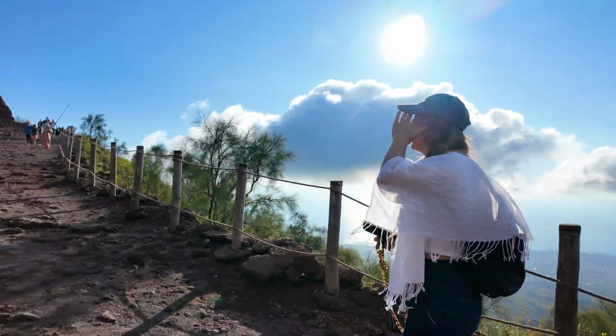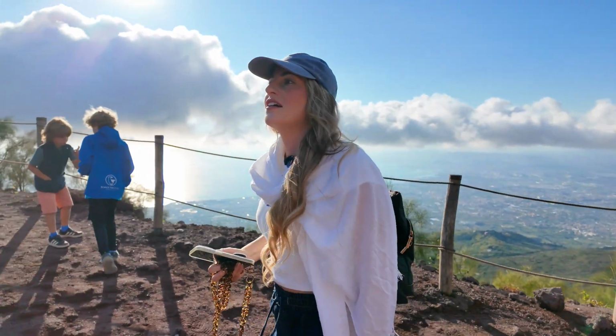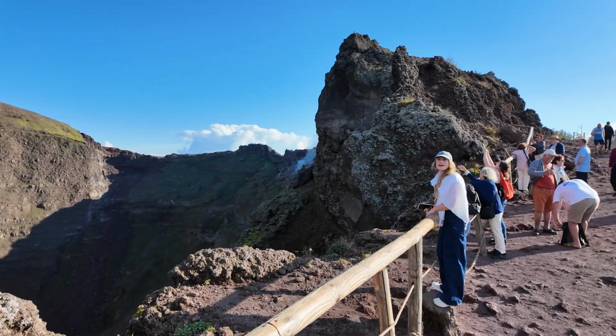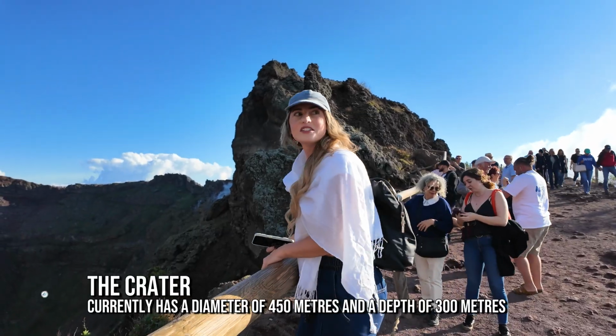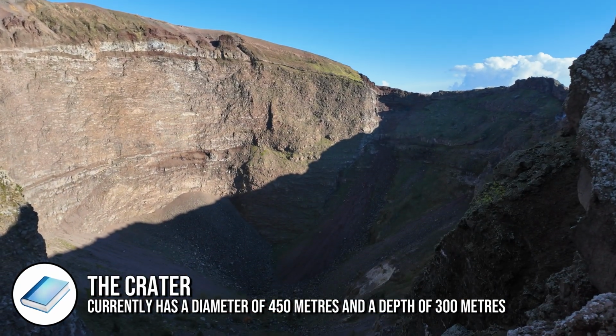We're here. I think we're going to see the first view. I'm excited. Oh my God. I can see smoke. Oh, it's a bit sulfury smelling. That's crazy. Oh my God. This is so cool. Like, Pompeii is incredible, but this is cool.